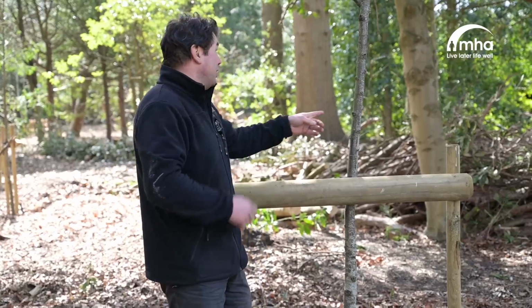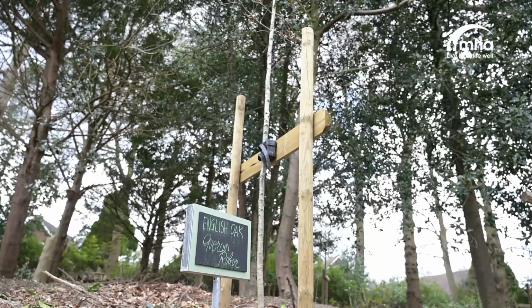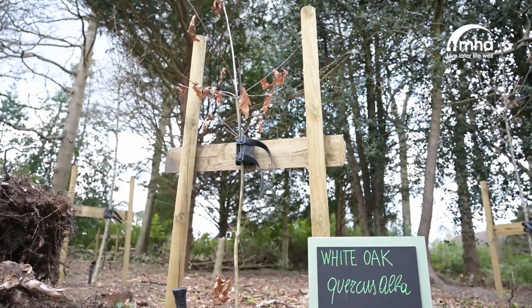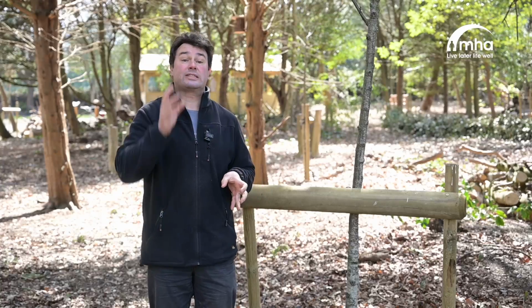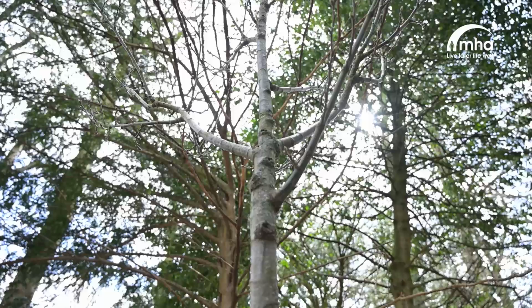As you can see behind me here, a lot of them are sweet chestnuts. We've also got oaks, we've got hornbeams. There's a whole range in order to increase the diversity in the garden. Young trees which we planted in the garden were selected partly because of the benefits they give to the wildlife, but also they've been located so we get as much light in here as possible, because this was an open woodland. We're trying to return it to that.